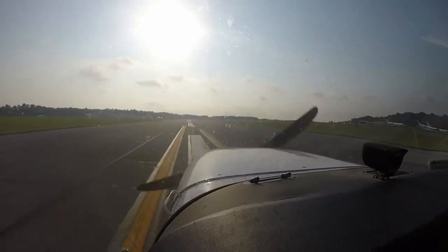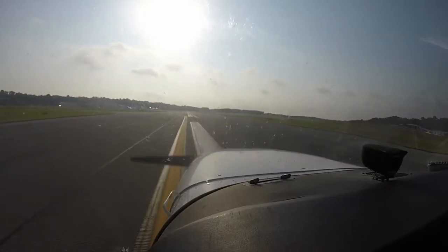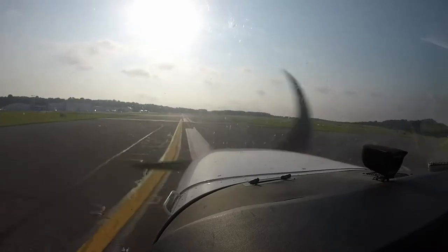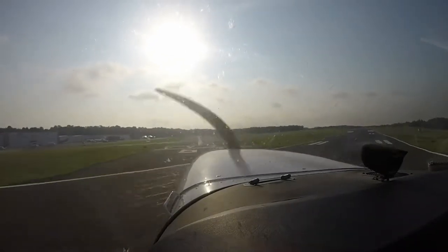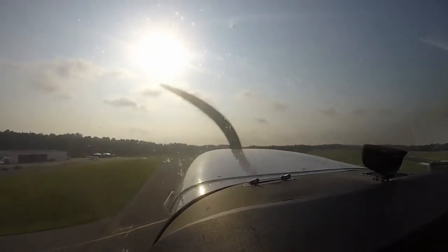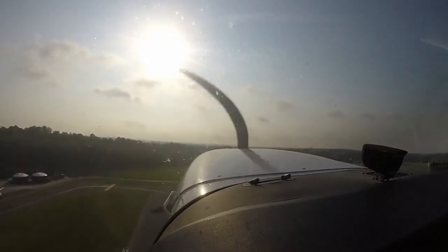Why did I float for so long? Just a second, you had a 10 knot tailwind on landing. Everything is in the green. Don't worry about that. You had a huge tailwind, like a 10 knot. Yeah, you see it?